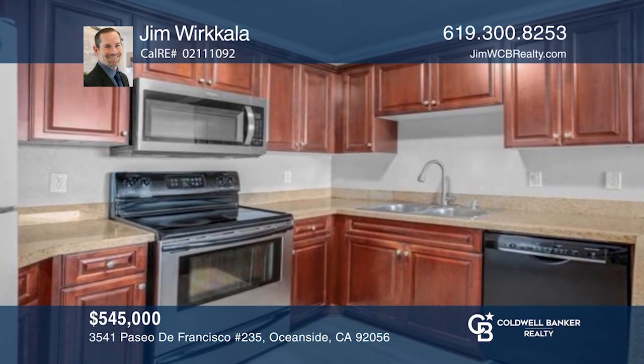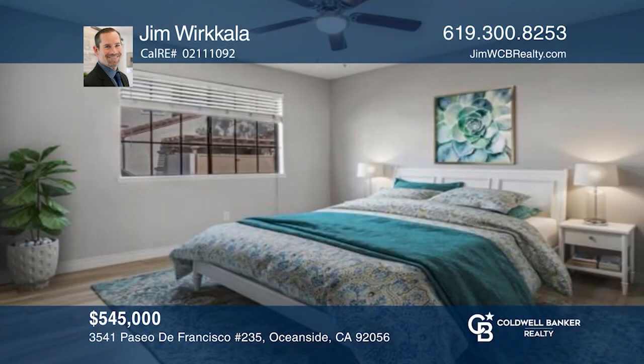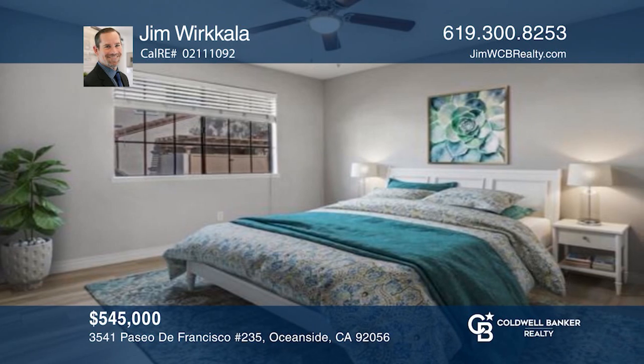Come see this beautiful single-story home with hardwood floors, granite counters, fresh paint, and community amenities. Come see it today with Jim Workala.